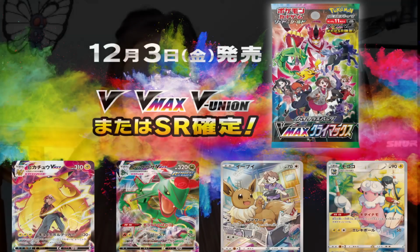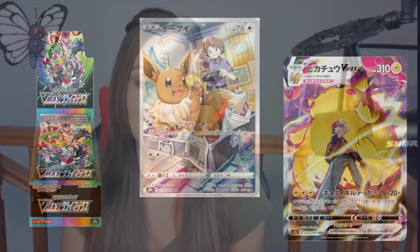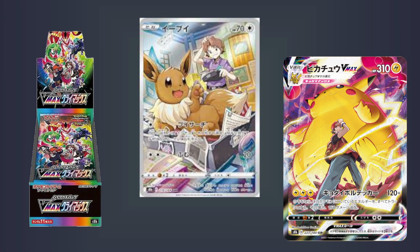The final set released in Japan in 2021 was VMAX Climax, which if you've watched any of my other videos, I am very passionate about. VMAX Climax is another absolutely enormous set. There are 185 cards in the base set, plus an extra 100 secret rare or ultra rare cards on top of that. VMAX Climax has reintroduced the character rare, so CHR cards, and added another level of rarity, which is the character super rare or CSR. I am absolutely loving opening VMAX Climax. I cannot get enough of it.